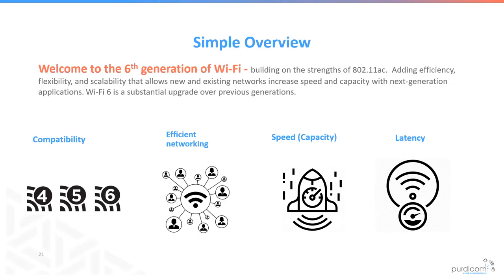Capacity and speed. In Wi-Fi 5, we had a maximum theoretical data rate of 3.5 gigabits per second. In Wi-Fi 6, that is now 9.6 gigabits per second, the maximum data rate of Wi-Fi 6 across multiple bonded channels.